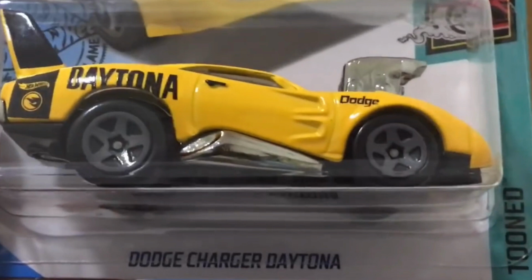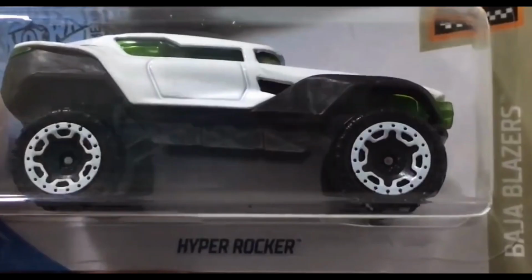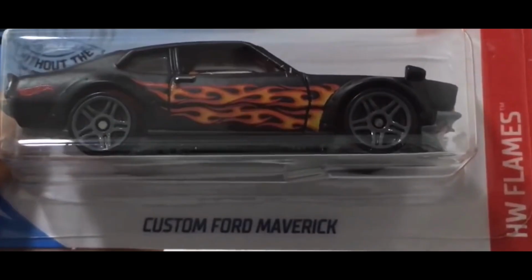And the treasure hunt for the box is the Dodge Charger Daytona in the Toon series. You can see that there in yellow. Got a recolor of the 85 Honda City Turbo 2. Really nice, cute little car, this one, with those disc wheels. We're going to get Hyper Rocker in white. We already had it in red, now it's in white. I was thinking red because I didn't like it. The white is cool. And that custom Ford Maverick in the Hot Wheels Flames series.